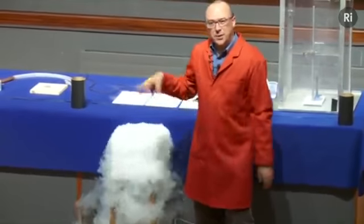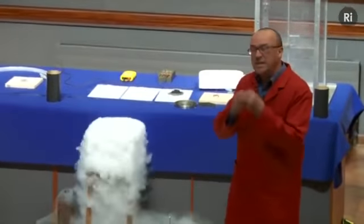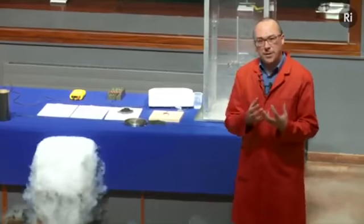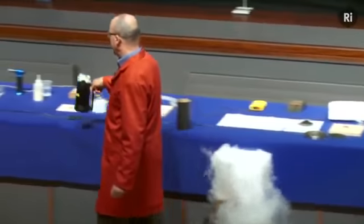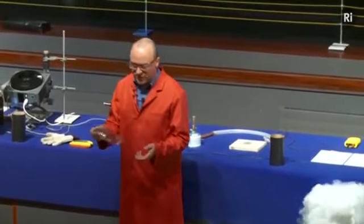Okay, so when we add the liquid nitrogen to the hot water, the liquid nitrogen turns from a liquid into a gas and it expands. And that's fine because it can expand and escape into the room. But what would happen if we did the same thing but we used a closed container, a sealed container? Well, the container that we're going to use is this. It's a half-litre fizzy drinks bottle.